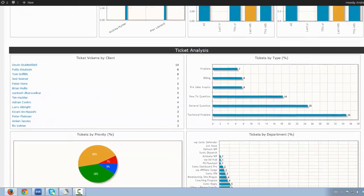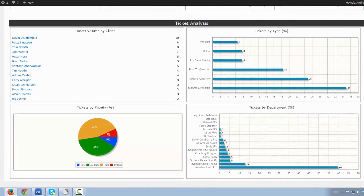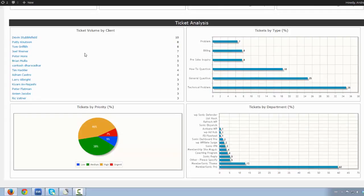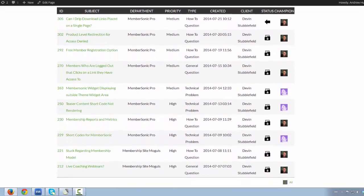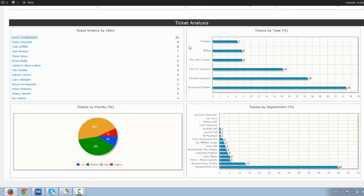Scroll down to the ticket analysis section, the last section here in our dashboard. We have a number of charts that we can look at. We can look at the ticket volume by client, so you can see who's been submitting the most tickets. And if I were to click on their name, it would list all of the tickets on the front end that that client has submitted.